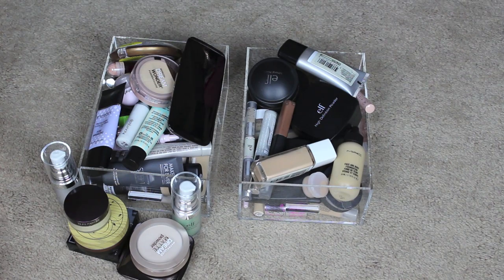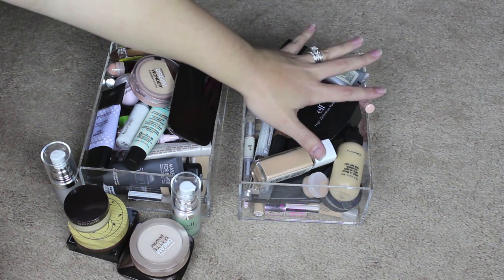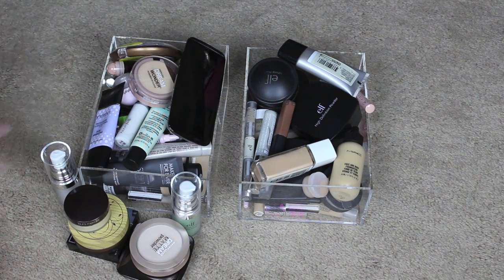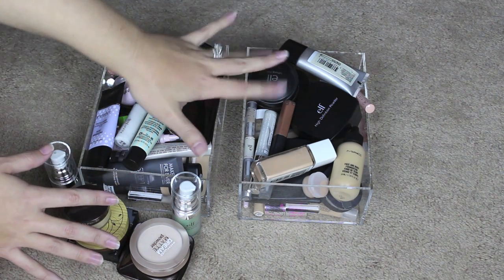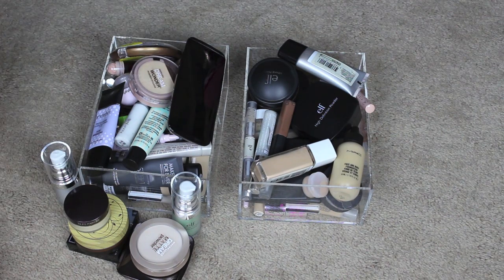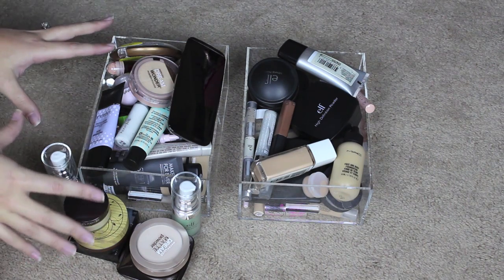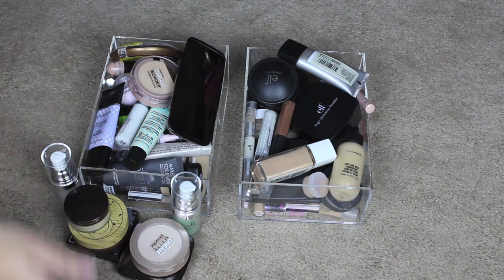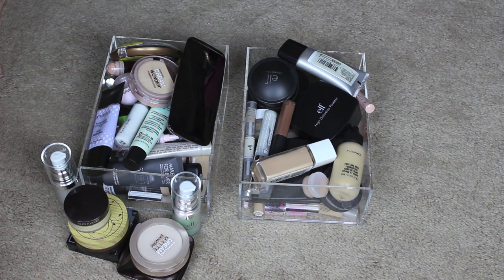Okay, so here's the finished product. This over here is what I'm getting rid of, and this is what I'm keeping. So I kept a little more than half of what I'm getting rid of, but I still have a ton of stuff. I probably will go through it again at some point and see if I'm going to use all these products and get rid of them as I don't use them. But I got rid of almost half, so not bad. I have to give myself a little credit here.